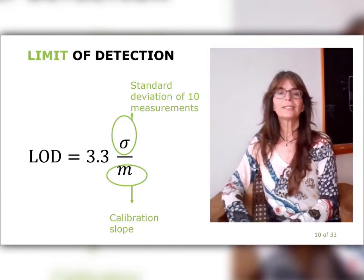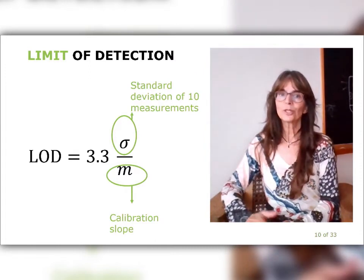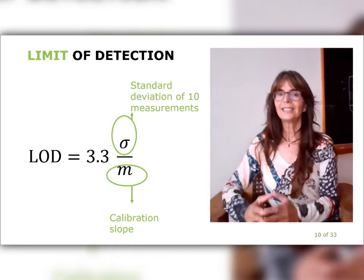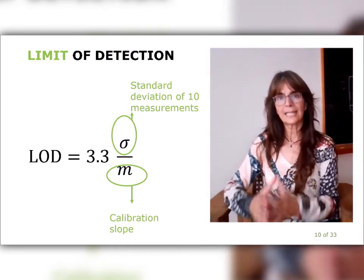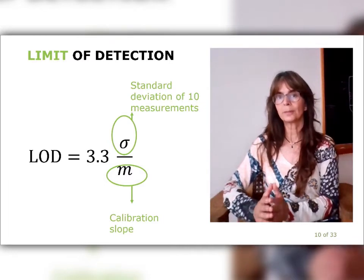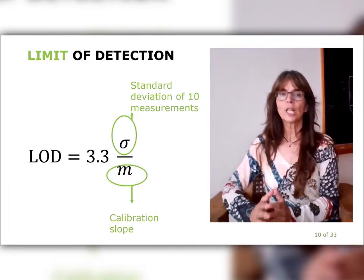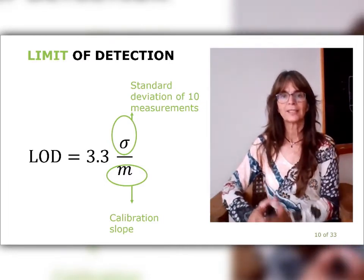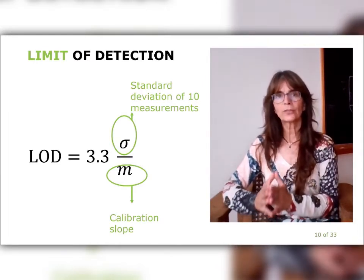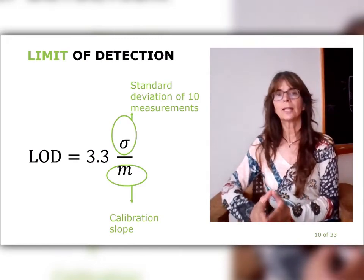The limit of detection in bioanalysis is a crucial parameter to assess the quality of the biodetection. It is defined as this ratio between sigma, which is the standard deviation of 10 measurements of the blank sample, and the slope of the calibration line, so the sensitivity. It describes the minimum amount of molecule that we can reliably detect.